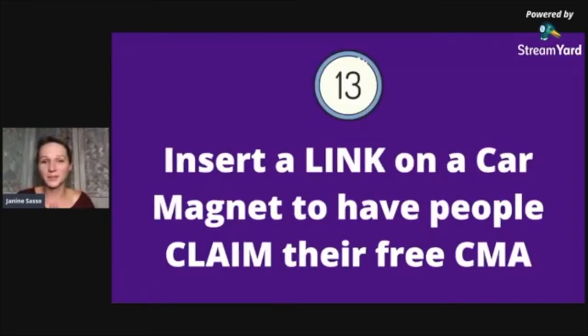So number 13, how about a car magnet? And fun fact, I had one and I didn't have a call to action on there. So I'm revising mine. But a car magnet, I'm not saying that you have to get your entire car wrapped, right? You can, if you really like to go all in. I have an agent in my marketplace that does it, and I can tell you people know that car. But if you just wanted a car magnet, you can go to a company like Vista Print, and they can print car magnets for you. Now, I'm just saying, don't just put your name and phone number on there, because it's not going to get you anywhere.